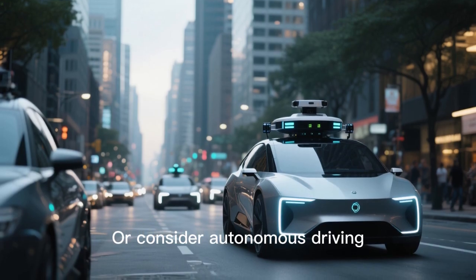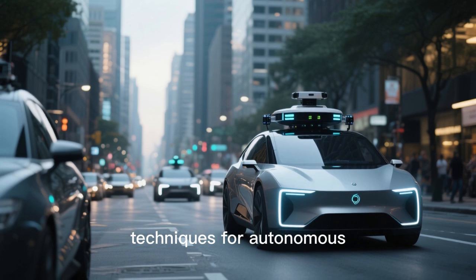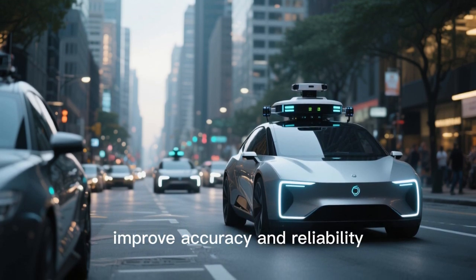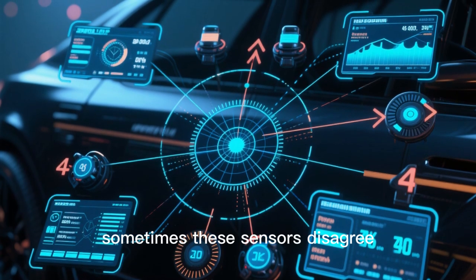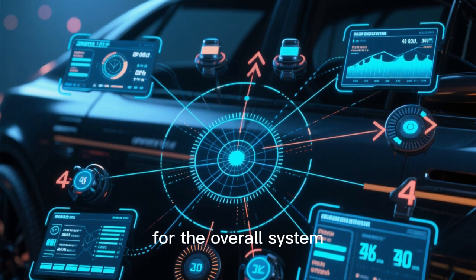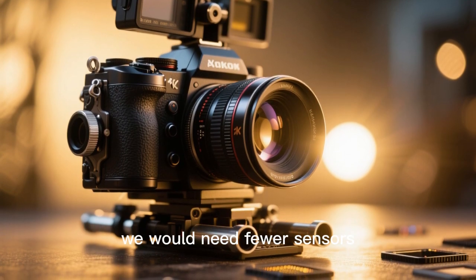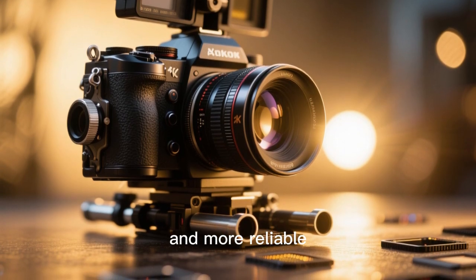Or consider autonomous driving. Most current techniques for autonomous driving rely on multiple sensors to improve accuracy and reliability. However, sometimes these sensors disagree, which creates challenges for the overall system. If we could trust the camera even more, we would need fewer sensors, making the system cheaper and more reliable.